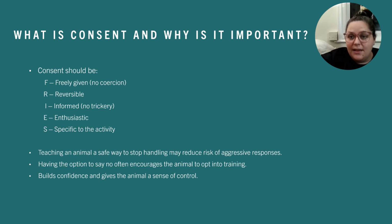Obviously, we completely understand that in veterinary practice, this isn't always possible. Dogs need treatment. Sometimes we have to just get things done. But all of our training leading up to these appointments should be consent-based so that the dogs are more confident and comfortable in what it is that they're involved in. It should also be informed. No trickery should be involved.